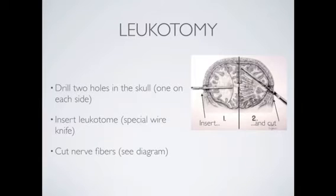Leucotomy was the forerunner to lobotomy. This process was much longer, harder, and messier than lobotomy because patients might end up staying a few days, whereas in lobotomy they might only be there a few minutes. In leucotomy, two holes were drilled in the skull, called trepanning, and a leucotome, leuko meaning white matter, referring to a part of the brain, and tome meaning knife in Greek, a special wire knife, was inserted through these holes and used to cut the fibers.